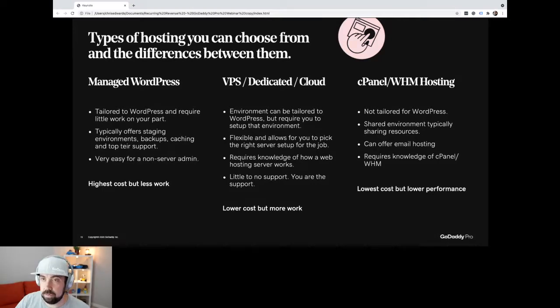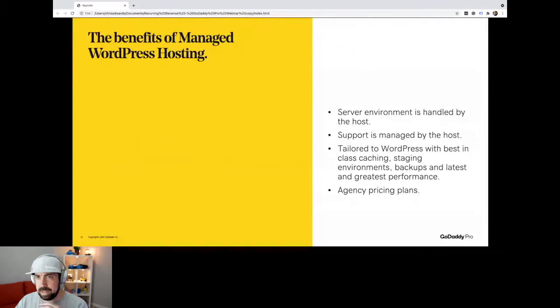All right, so let's talk about the benefits of managed WordPress hosting. That server environment is all handled by your host. So you're not having to set up the server or do anything on that side.